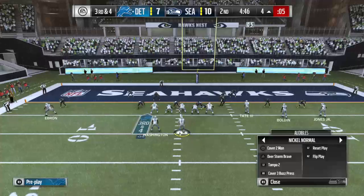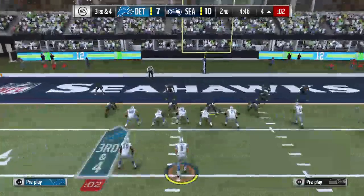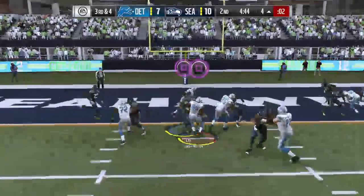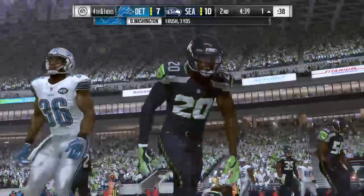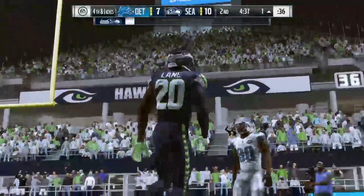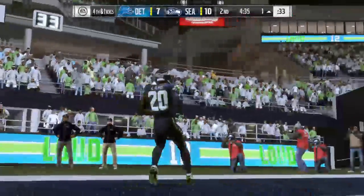Defense may be thinking pass. They come out in the nickel on 3rd and goal. Washington, 3rd and goal. And they'll bring him down after just a short pickup. This defense bending but not breaking. It's a gain of 3. It's now 4th and goal.